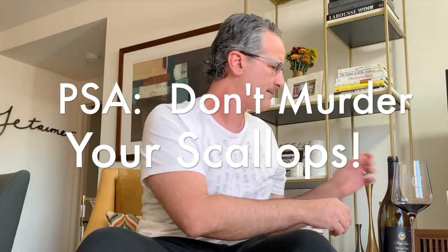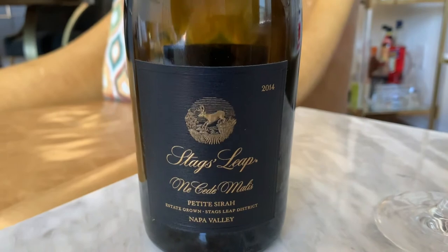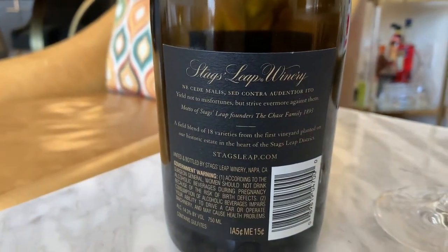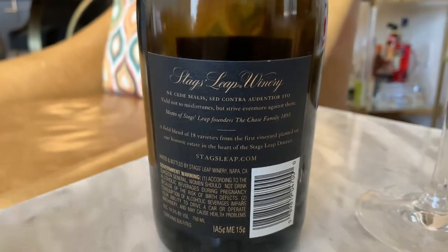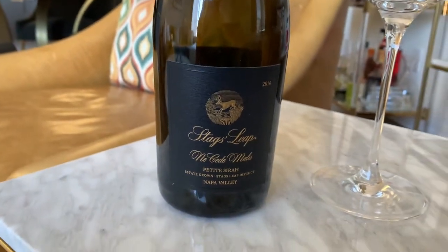So let's taste this guy. So this is a Stag's Leap Cask 23 Petite Sirah 2014 from the Napa Valley. This is all that is left. But I'm glad I saved a little to try on this episode. So it is just, it's like the most intense grape juice concentrate that you will ever smell. And with plenty of blueberries in there.